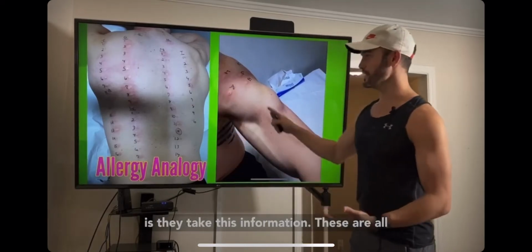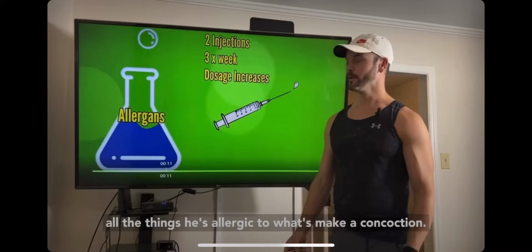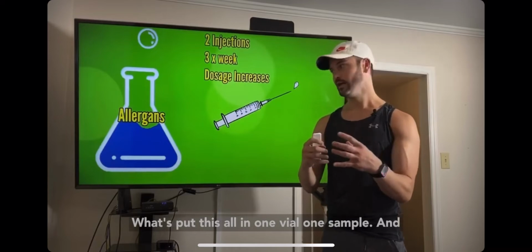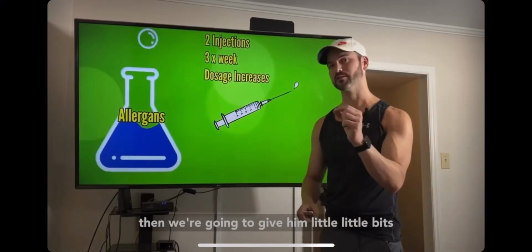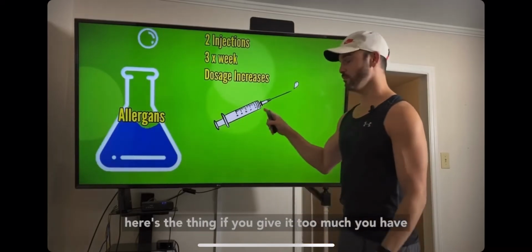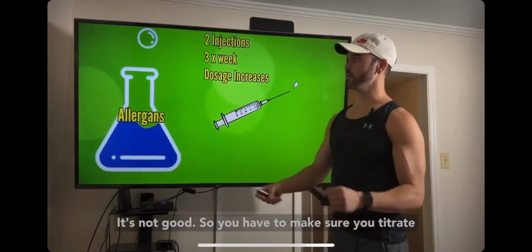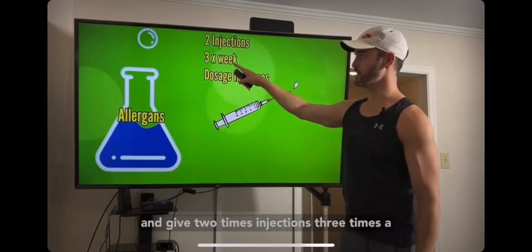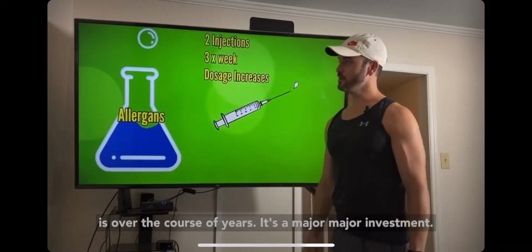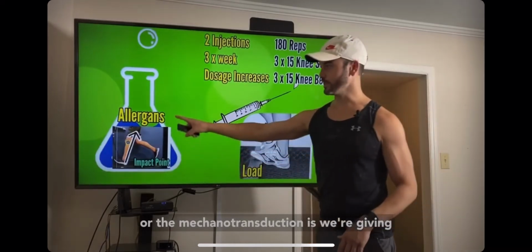And so what they do is they take this information, these are all numbered, and they say, all right, these are all the things he's allergic to. Let's make a concoction. Let's put this all in one vial, one sample, and then we're going to give him little bits over time. And then your body adapts to it. But here's the thing, if you give it too much, you have a reaction, an anaphylactic reaction, you're breathing, it's not good. So you have to make sure you titrate and give two to three injections a week, and you change the dosage with time. This is over the course of years. It's a major investment.